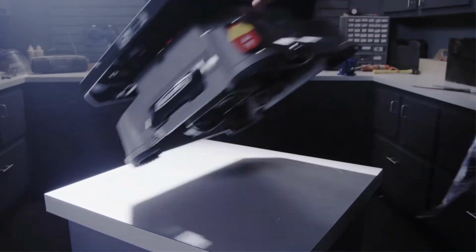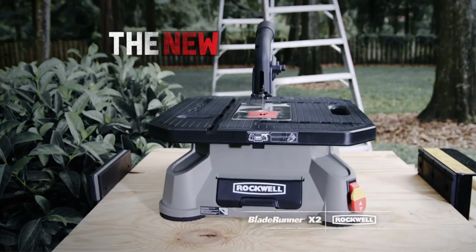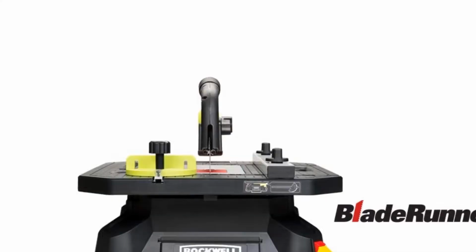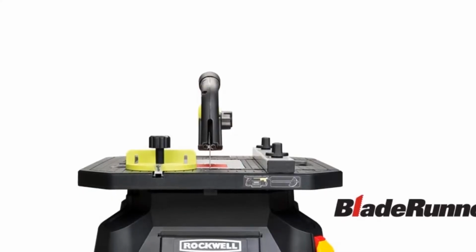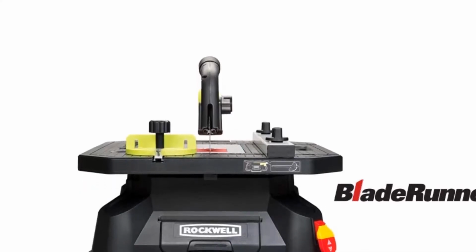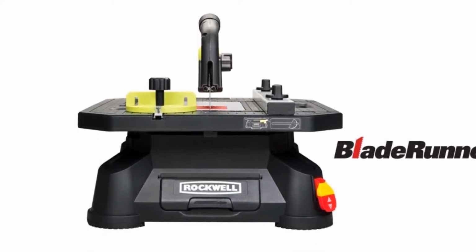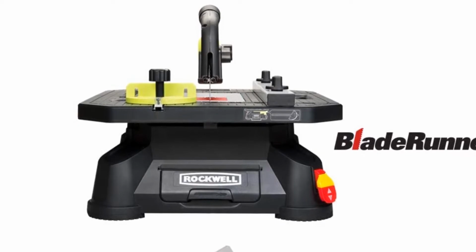It works to free up your hands for precise control of the material to cut it accurately. It includes accessories like rip fence, miter gauge, scroll cutting blade for wood, purpose blade for wood, metal cutting blade/aluminum cutting blade, tile cutting blade for ceramic tile.